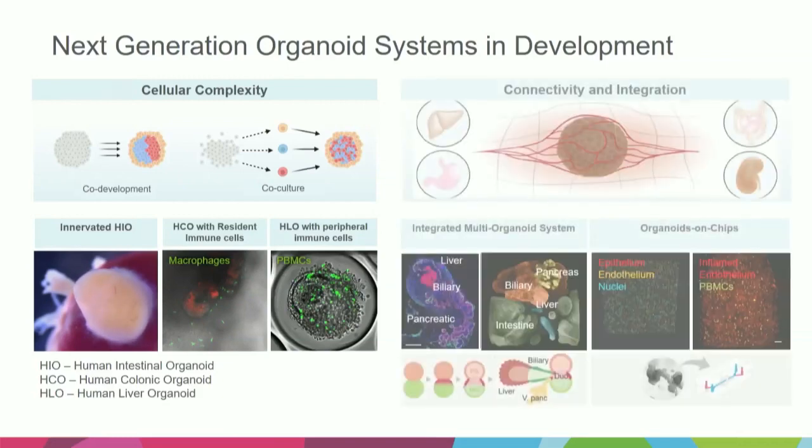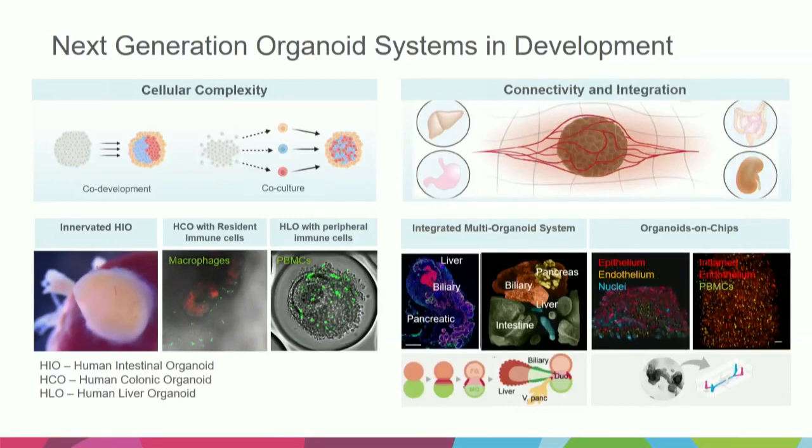We also started to develop methods to establish interconnectivity between different organoid models, as that would help us to really study interorgan crosstalk, which is important, for example, to better understand more complex human disorders, such as metabolic diseases. And a good representation of that is the world's first fully integrated multi-organoid system that was developed in Dr. Takebe's lab, where we connected human, or co-derived actually, human liver, pancreas, and biliary ducts in one system.